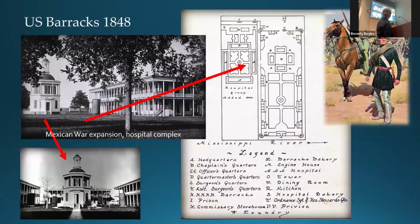So here's the layout. Again, river down here. The cemetery is off the chart over here on the right. Again, officers' quarters, enlisted quarters, and then the support building. There, that was the commissary, the prison, and the sergeant and hospital steward, I think. In 1848, they bought this piece here, adjacent, and they blew a hole in the wall here and made a little connecting gateway. And this area became the hospital.